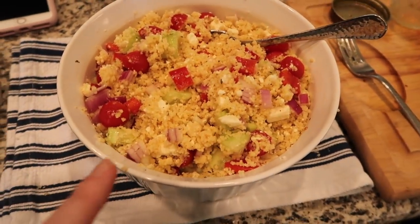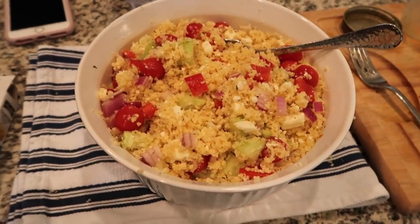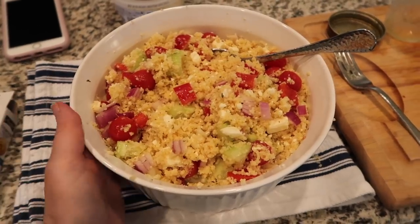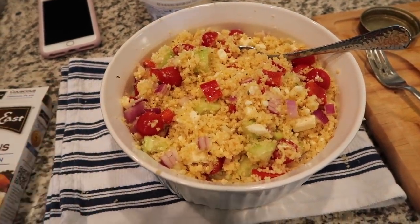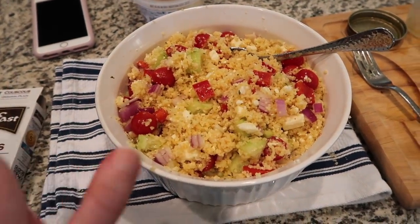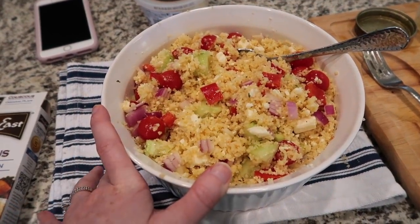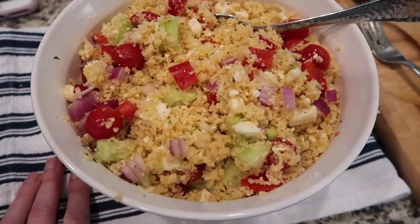So I have that dressing in there, the cherry tomatoes, the red peppers, the cucumbers, the red onion, obviously the couscous, the feta cheese, yum. And it is pretty much room temperature right now, but I think it's really good when it's nice and cold. So I'm going to put the lid on this container, stick it in the fridge, like I said, for the next hour, and this will be our dinner tonight. Yum, such a good recipe.